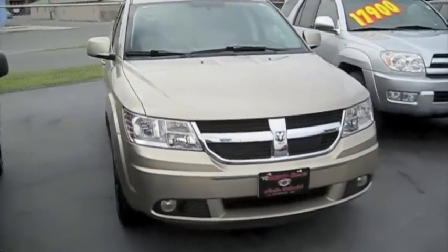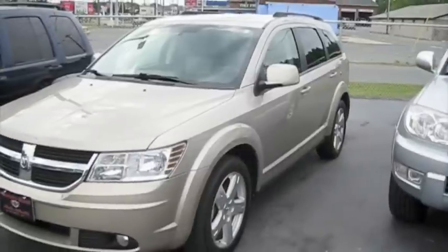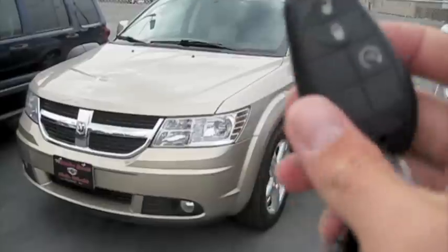Alright everybody, I hope you guys enjoyed the tour of the Journey. Definitely a really nice vehicle. I know this is a fairly new vehicle from Dodge, at least in the past couple years. Definitely not a bad vehicle.